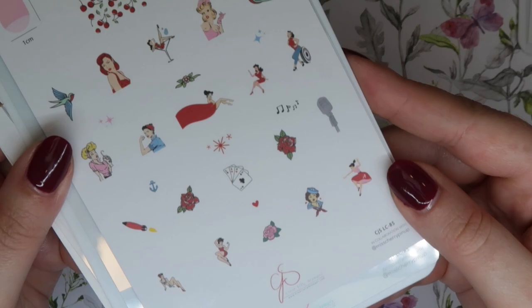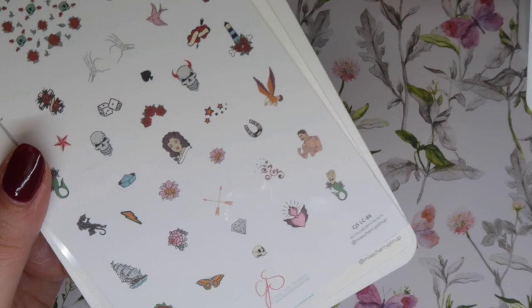Very, very fun stamping images as well. And then the tattoo one.